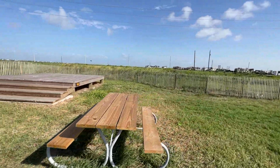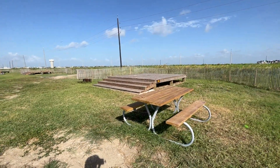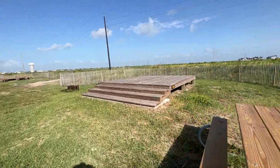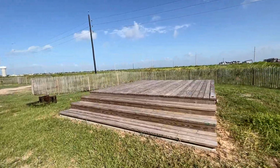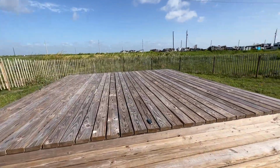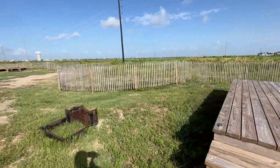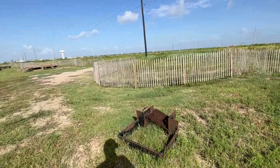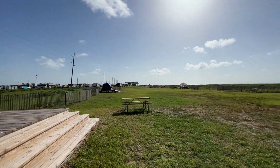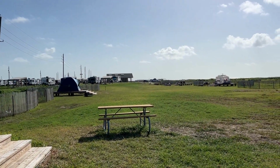Okay, so this is number 69. And so 69 is on an elevated platform. You get a nice wooden picnic table here. How cool is that? Get your tent off the ground. Really nice, y'all. They even have anchors. You can anchor your tent down so it doesn't fly away. In-ground grill and fire ring. And then I think another cool feature is there's the restrooms right there. So you could walk over and use the RV restrooms.